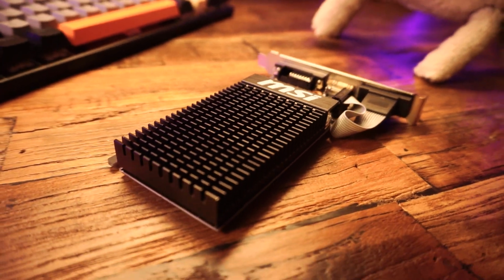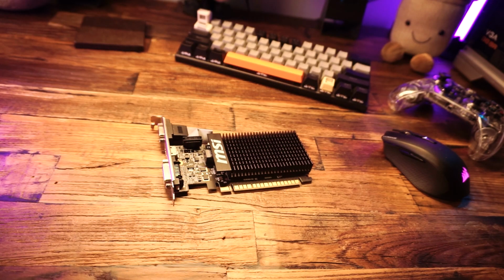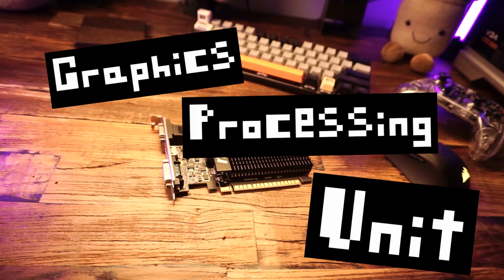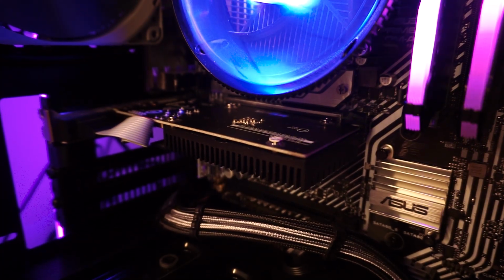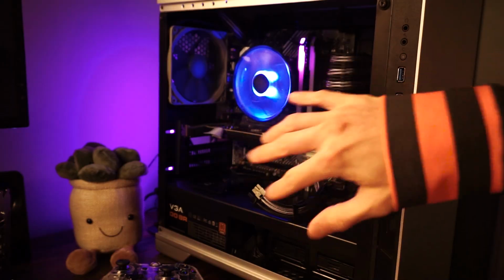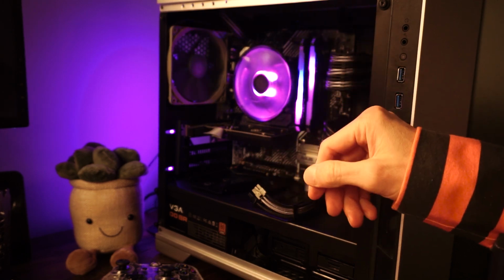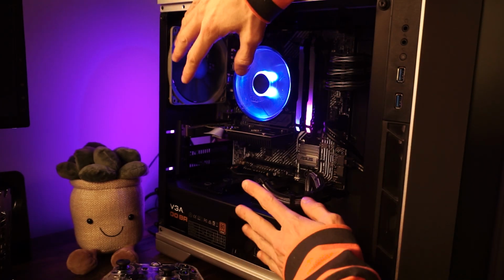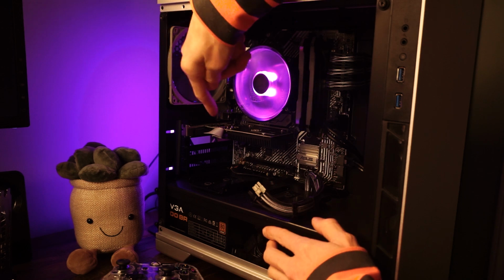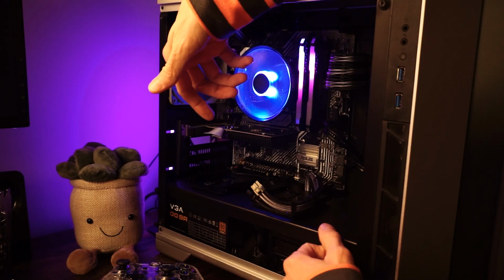It's the NVIDIA GT710. For those of you who are new to the PC building world, a GPU, or Graphics Processing Unit, is a key component in your computer that helps to produce images and video on your screen. Now, I know what you're thinking. TechDweeb, why do I need a GPU? My computer's been working just fine without one. Well, let me tell you, having a dedicated GPU can make all the difference in your computing experience, especially if you're trying to play the latest games or run demanding software.